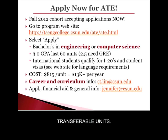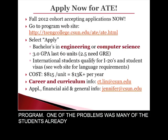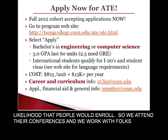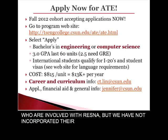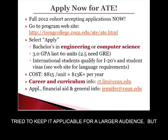We contemplated incorporating RESNA certification within the program. One of the problems was that many of our students would not want that or already had it, and in either case it would require something of them that they didn't want or didn't need, and we realized that it would reduce the likelihood that people would enroll rather than increase it. So in terms of collaboration, we attend their conferences and we work with folks who are involved with RESNA, but we haven't incorporated their curriculum into ours or vice versa because it became too specialized in that area for those who were not interested, and we tried to keep it applicable to a larger audience. But the topic comes up, and it is possible that we'll reconsider that in the future.